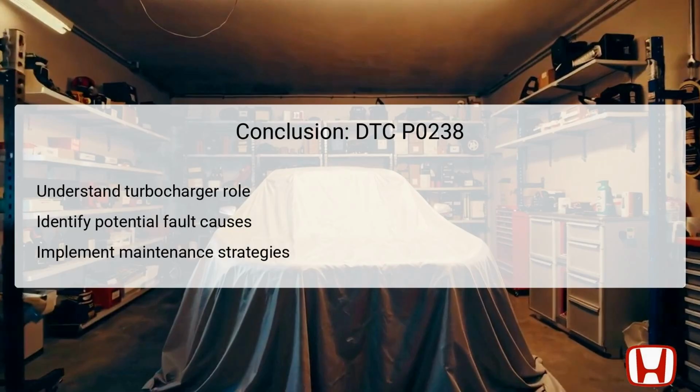Furthermore, implementing preventive maintenance strategies can mitigate risks of similar issues arising in the future. By maintaining vigilance over these factors, vehicle performance can be optimized, ensuring that drivers enjoy a smooth and reliable driving experience.